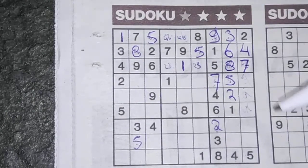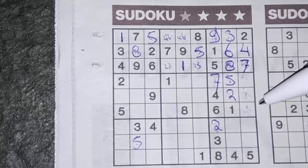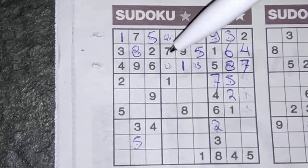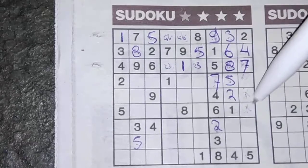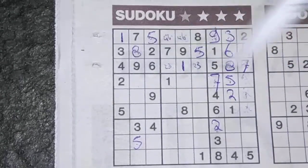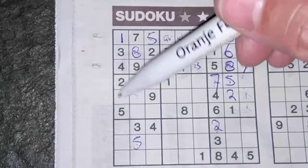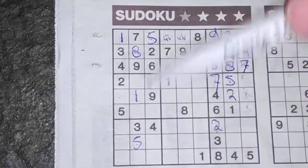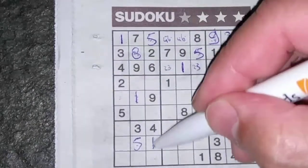How about 3? We have a 1 in this row, a 1 in that row. So in the middle row, the only two places for the 1 should be here or there. But I see here a 1. No 1 there. 1 should be here. 1 in the first column, 1 in the second column. So in the third column, the only two places for the 1 should be here or there. But I see here a 1. No 1 there. 1 should be here.